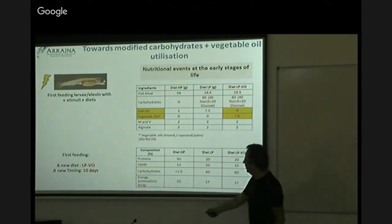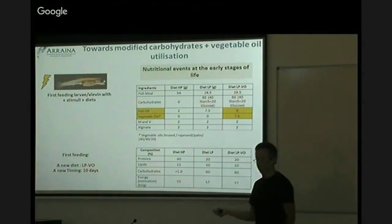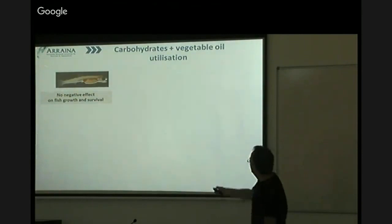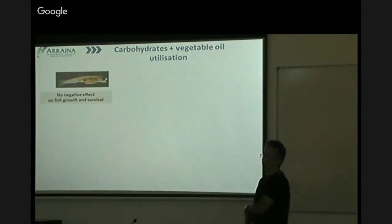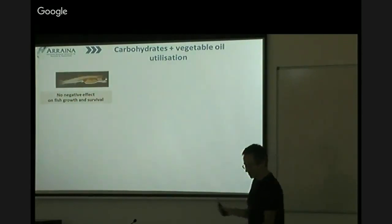So here at first feeding, you have to be clear that there is a new diet, but also a new timing. It was a mistake, I think, but we did that. We did the stimulus not during 5 days, but during 10 days. When we did that, we were very happy: no negative effect on fish growth and survival. So for the first feeding, it's really easy to do that, probably with salmon also, but with trout. With marine fish, it can be very difficult.